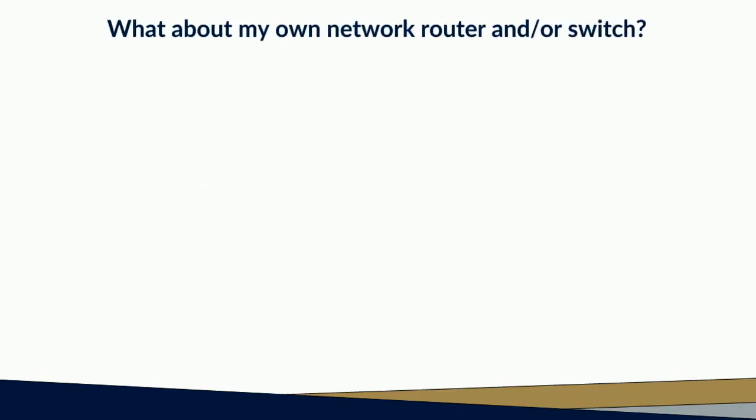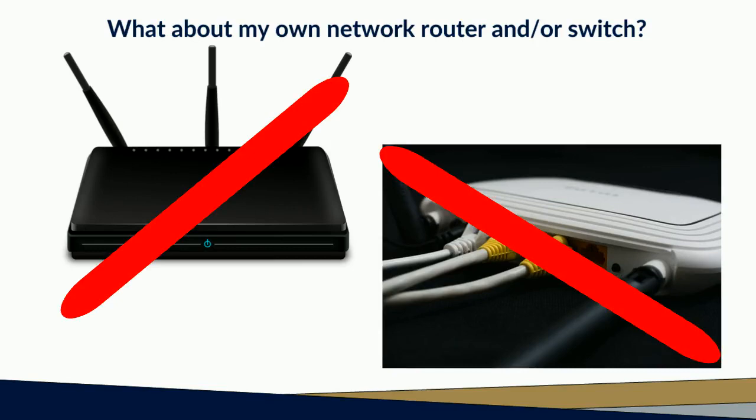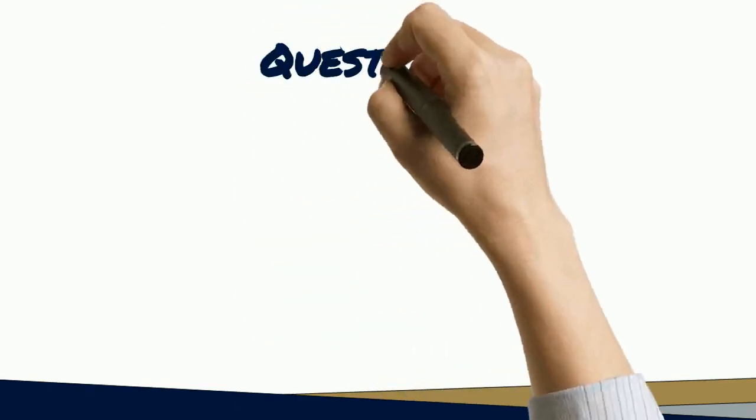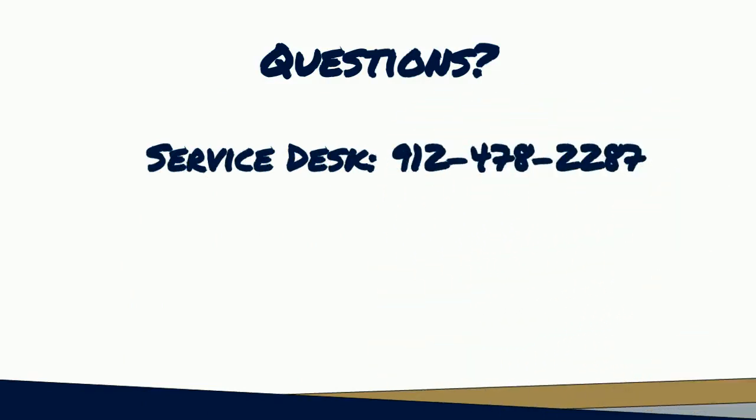The same is true for routers and switches. These devices may not be connected to any Georgia Southern network, wireless or wired. If you have other questions, please contact the service desk at 912-478-2287.